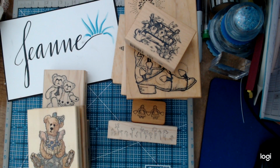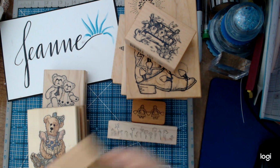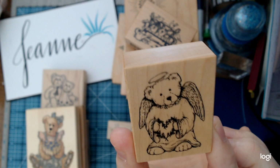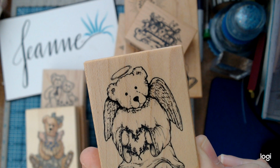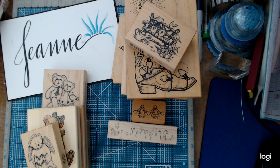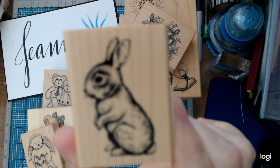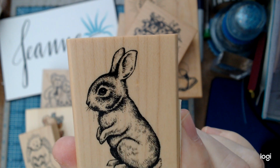There's a little angel bear. This is Santa Rosa. Make sure I'm getting that in the picture right. I remember her sharing this little bunny, and I don't have any bunny stamps. So this is darling. I love that.